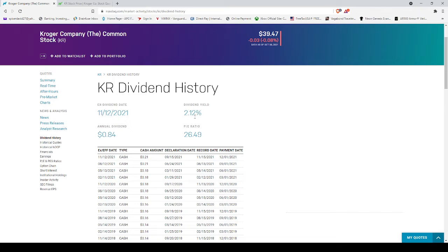As always, we'll start with the yield currently sitting at just above 2% at about 2.12%. Definitely nothing to write home about. I mean, you are doing better than the wide market, doing better than the S&P as a whole, but 2% is really around the minimum of what something needs to be a dividend stock in my opinion. So, right at that minimum here.